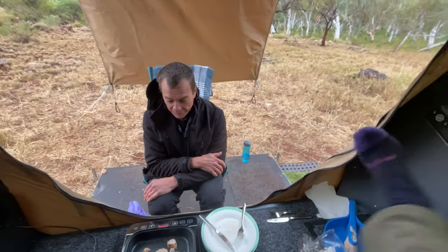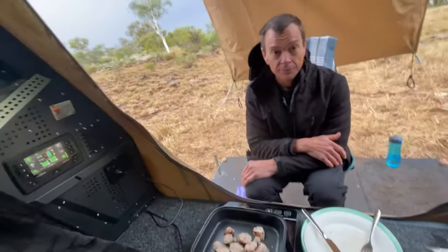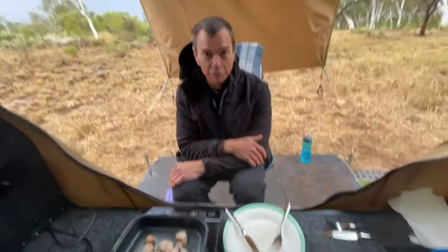Break the eggs in there and stir it all up with your cherry tomatoes. No, they're in the fridge.